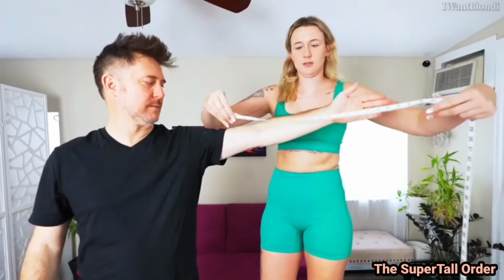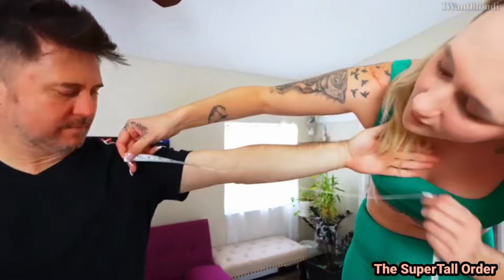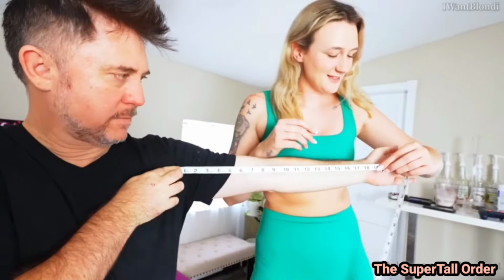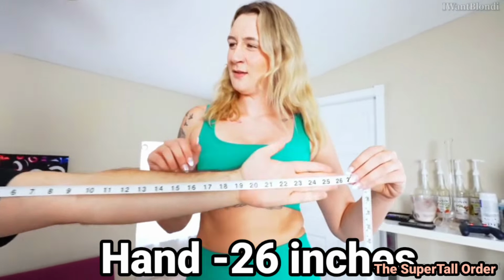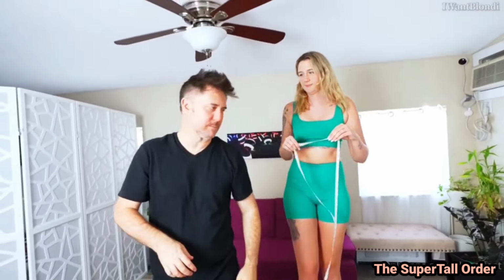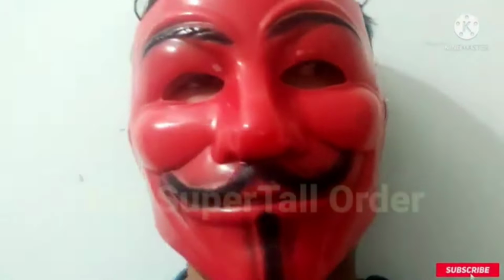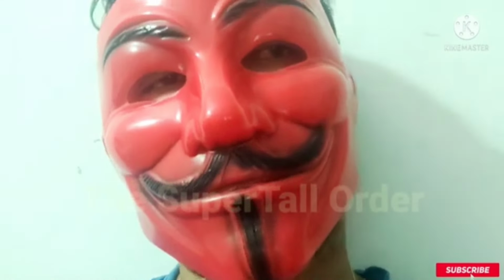Yes, that's damn. And now his hand. It's about, let's see. It's about 26 inches. Or 5 inches shorter. This beauty is totally draining me. Beautiful. That's not bad. And now, okay. Let's see how strong and tall she is as compared to Jason. This guy, his name is Jason.